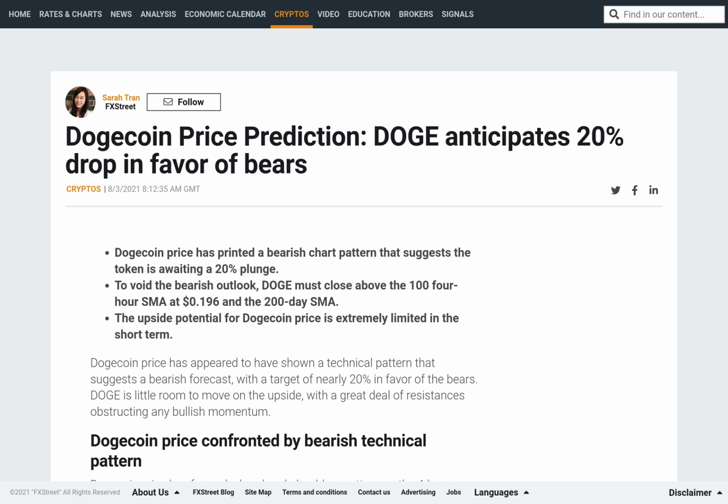In this video, we will be talking about the cryptocurrency Dogecoin. We're going to take a look here at an article from fxstreet.com. Of course, I'm not going to read the entire thing. If you want, make a quick Google search. You can read it in its entirety. Dogecoin price prediction: Doge anticipates 20% drop in favor of the bears.